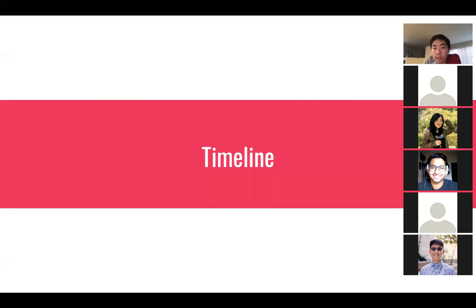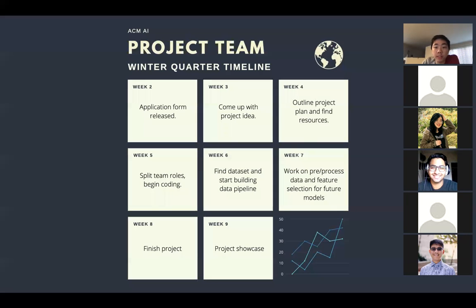All right, timeline. This is what our timeline is going to be. Thank you to Judy for making this nice graphic. Week 2, which is now, we'll be releasing the application form, which you can find in our slides. Week 3, come up with a project idea, and we'll be helping you.